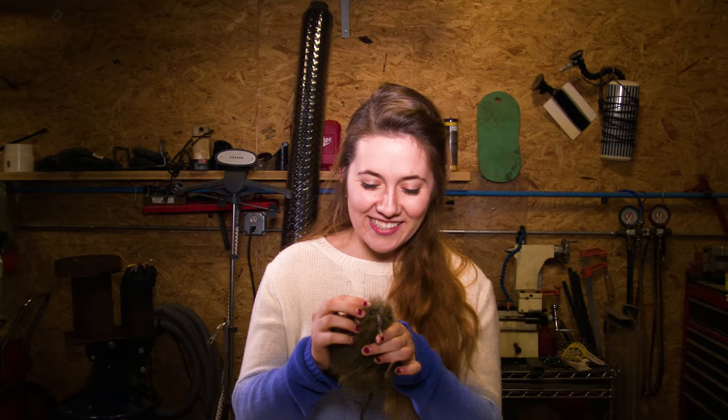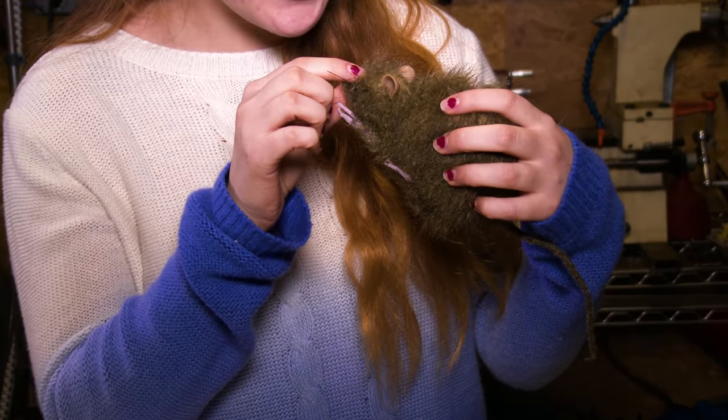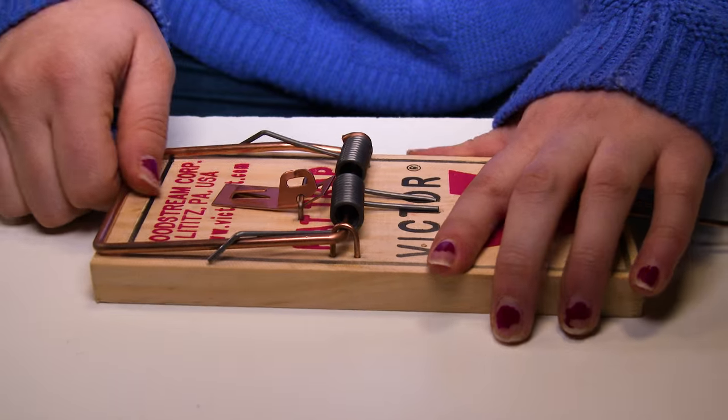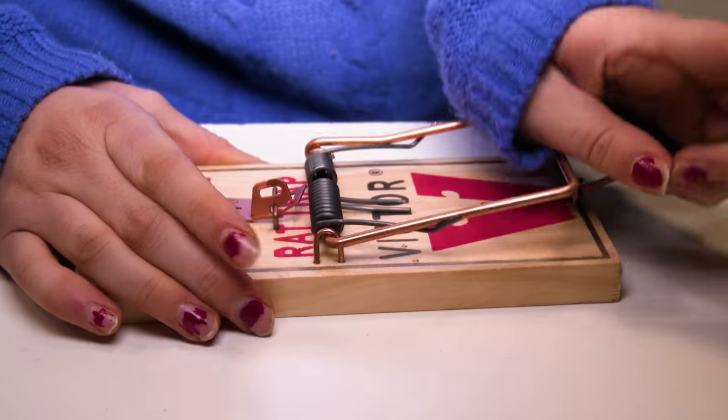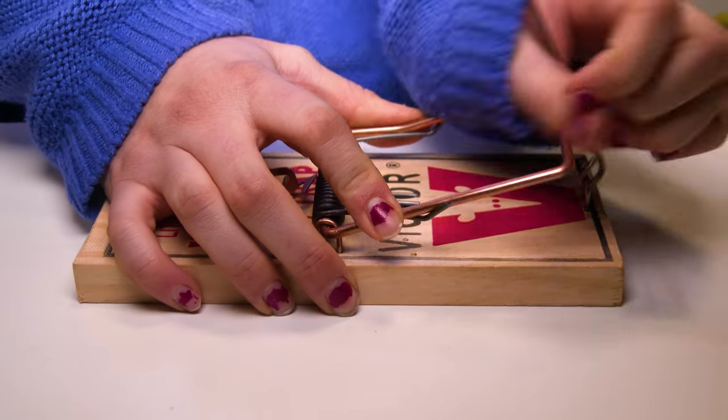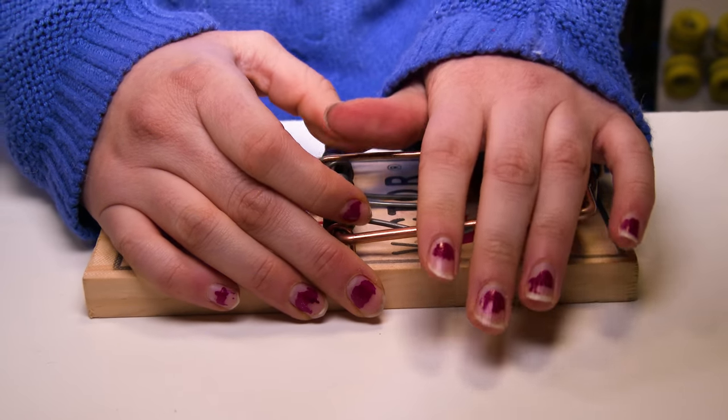Most realistic one I've seen. It has little eyeballs too. This is really cute. So I'm gonna set up the rat trap just like this and try not to pinch my fingers.